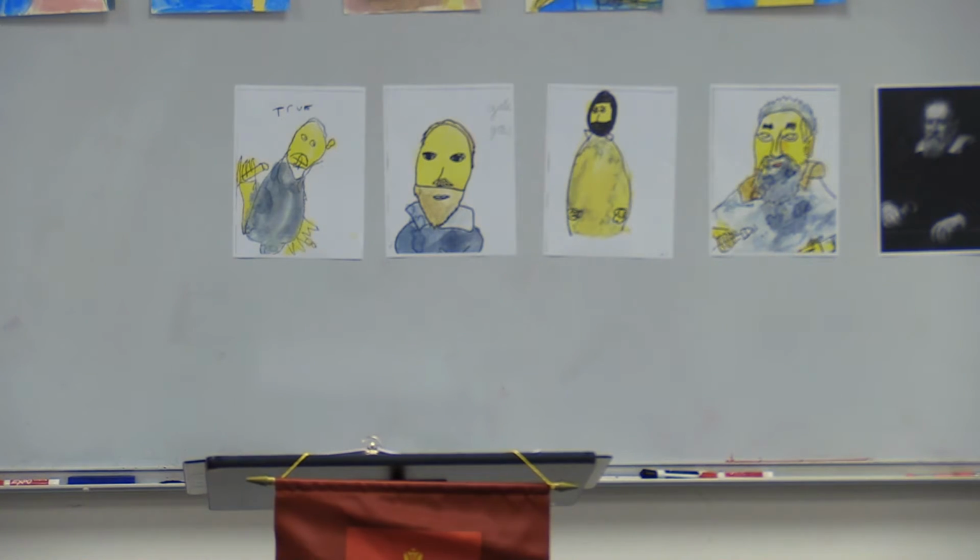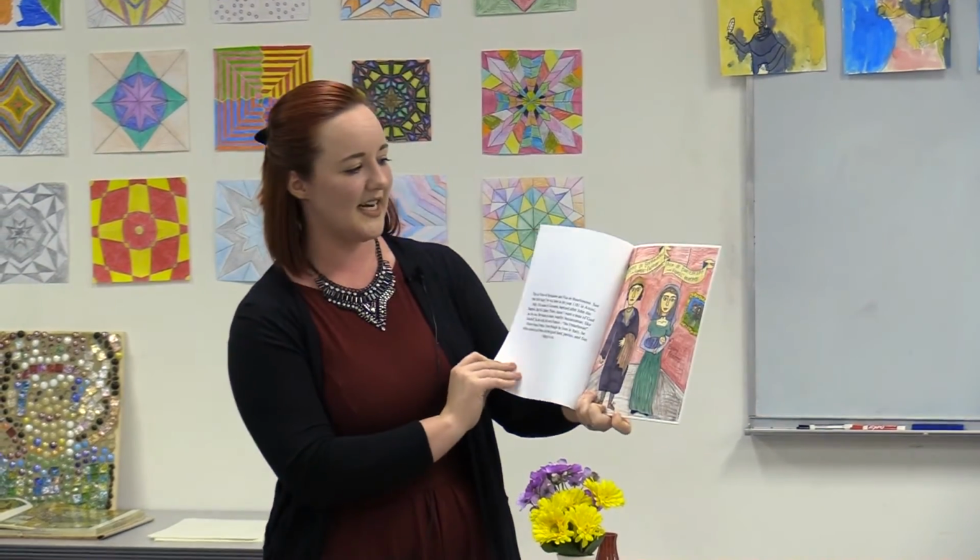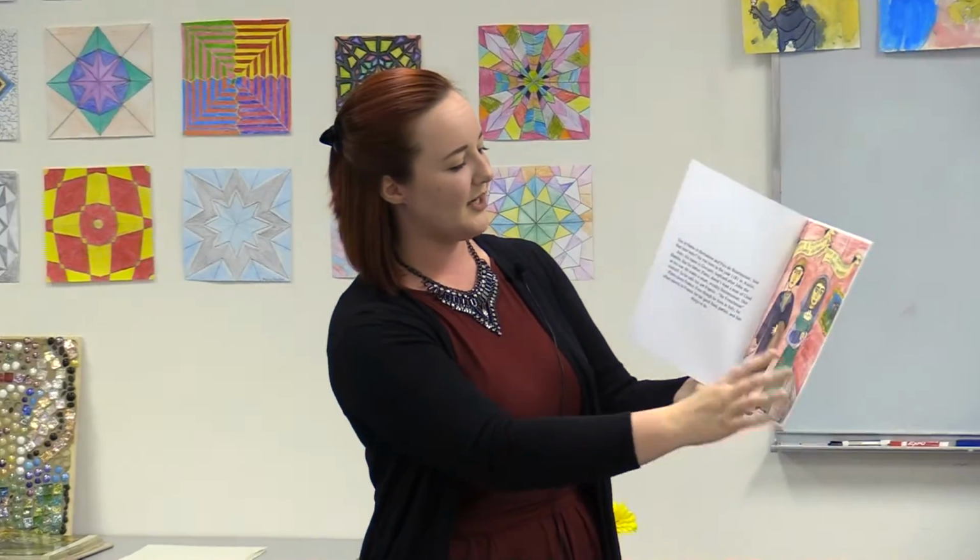Yeah. So these are actually a couple of the books. These are some first grade ones that I worked on this year. So these are a little bit more final than some of the other ones that I've had in the past. So we worked on this one about Francis of Assisi. So all of the pictures are colored, I hope. Yes, they are.